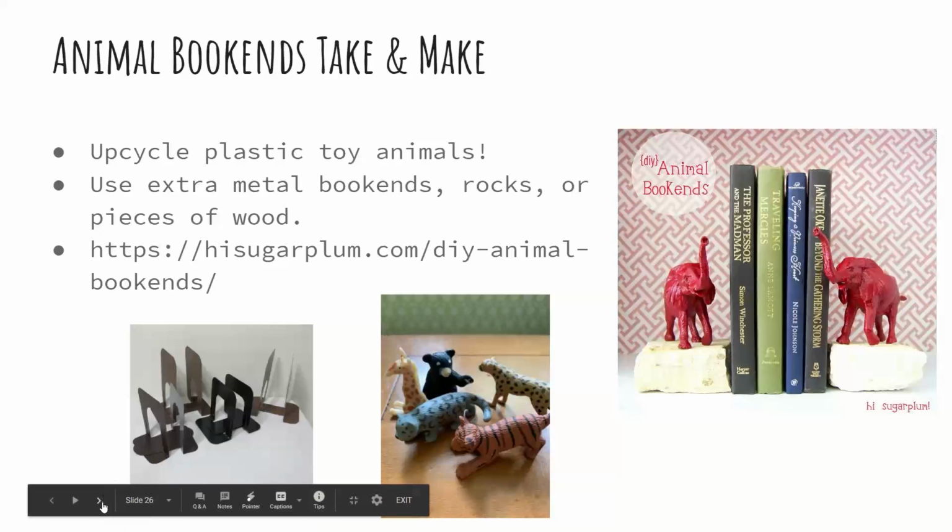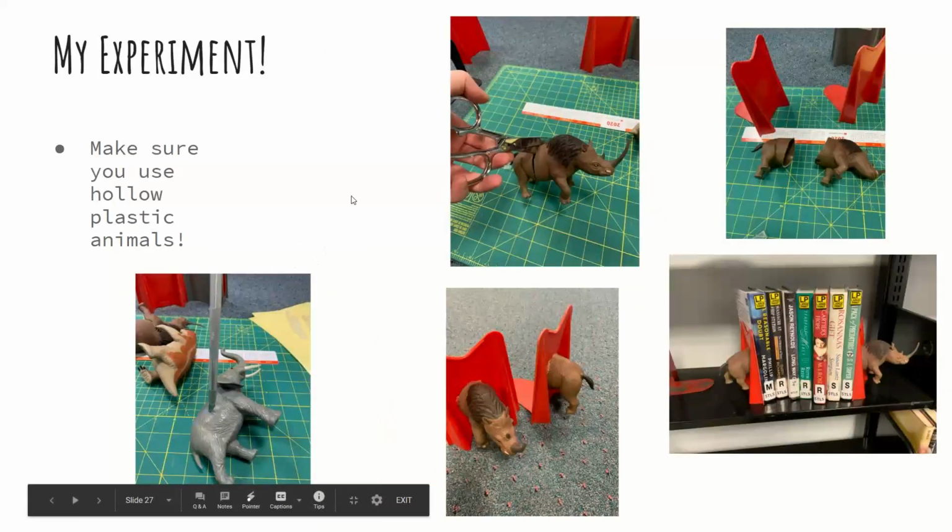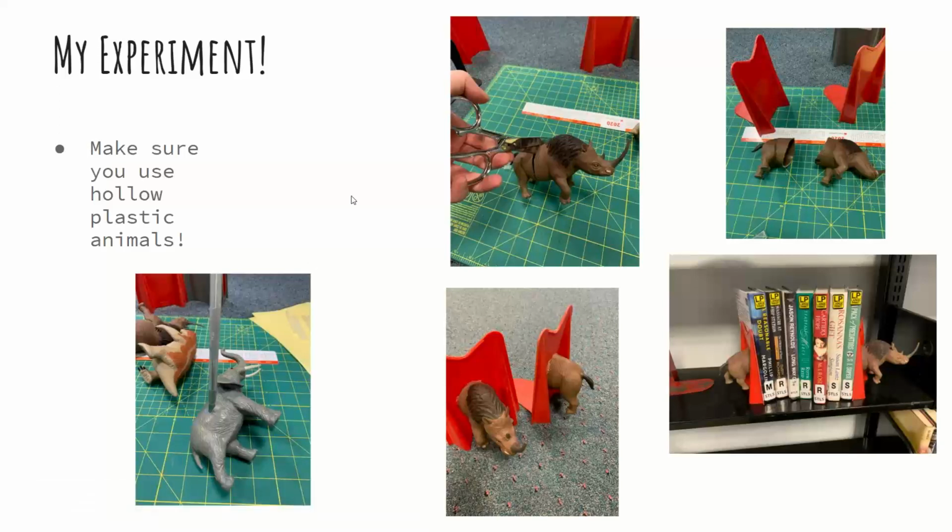So today, this morning actually, I attempted at first to do an elephant because I love elephants. Well, I'm going to teach you this little lesson. If your animal has a solid body, you can't really cut through it. It's going to be really hard. So the elephant was a no-go. So I changed over to this, I'm not even sure what animal this is, but he had a hollow body, so he was super easy to just cut through with scissors or an X-Acto knife.